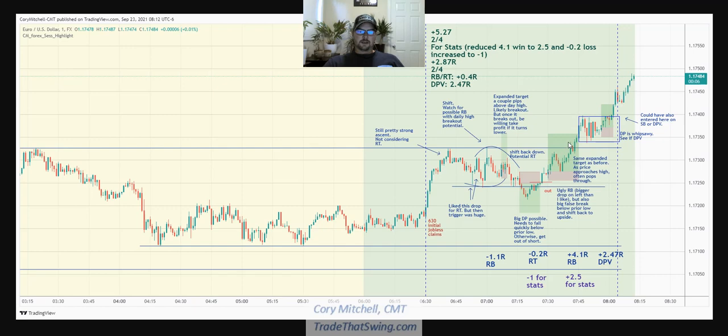And then a double pump variation. The double pump was really ugly. No real chance to get in. These are all really big trigger bars, pop, drop, pop. So, nothing on the actual double pump, and we want clear waves on the double pump.